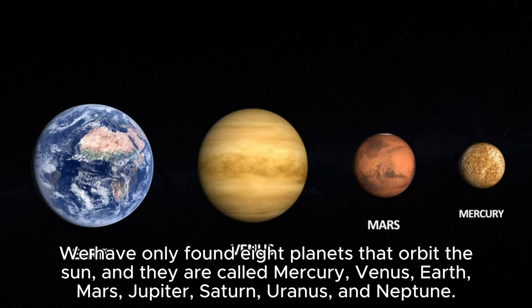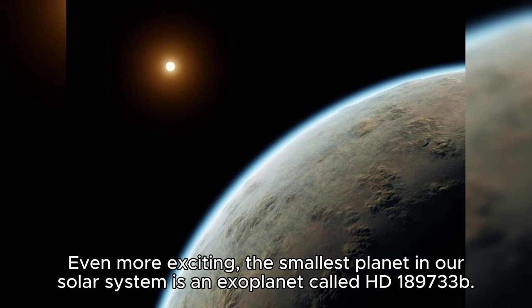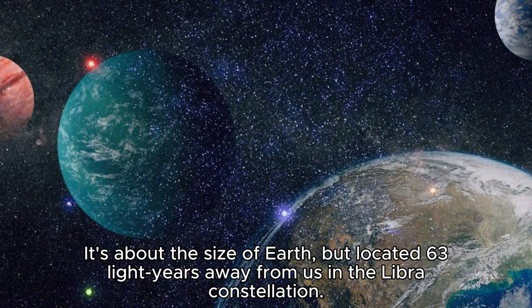Uranus, and Neptune. Interestingly, all of these planets are rocky, with the exception of Mercury, which is covered in a thick atmosphere. Even more exciting, the smallest planet in our solar system is an exoplanet called HD 189733b. It's about the size of Earth, but located 63 light-years away from us in the Libra constellation.